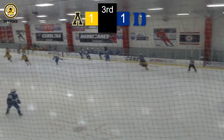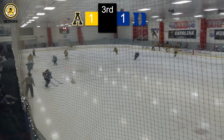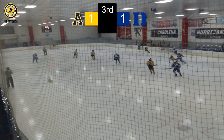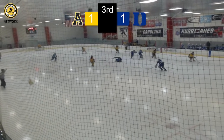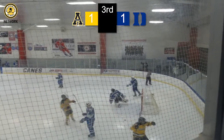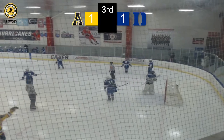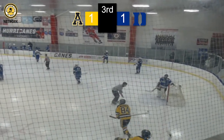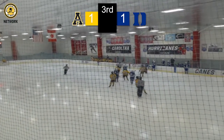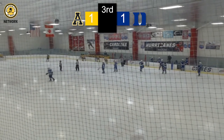Now the Blue Devils will do the same. Reset. Here's 19. Scheppelman pressuring him. Circle back. Miller gets shoved. Scheppelman has it. They got an odd man rush opportunity. Scheppelman shoots and scores! Ryan Scheppelman picked a corner. 2-1 Mountaineers. What an effort. The turnover in neutral ice, danced in the zone and buried it. What a goal.